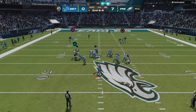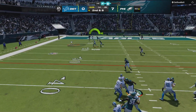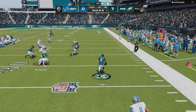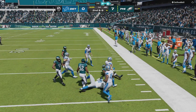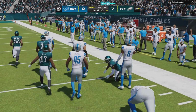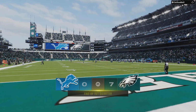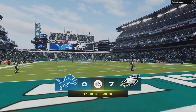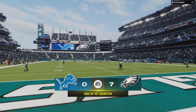Now a play fake, and it's Goff. All right, rifles one, and that's going to be intercepted. Picked by the former Lion, Darius Slay. And the Eagles are going to get possession of the football as time will run out on this 1st quarter of play. After 7-0 on EA Sports.